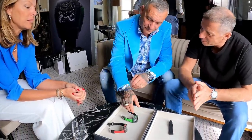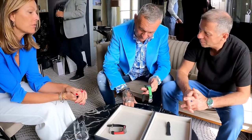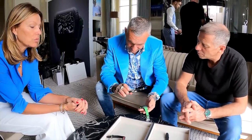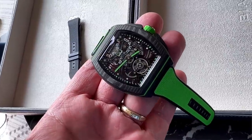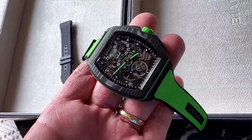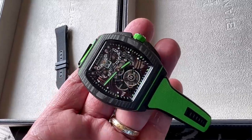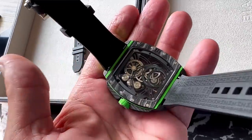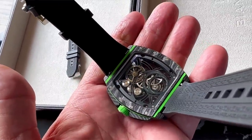Okay. So what do we have here in front of us today? So this is a brand new model. It's called the Flying Tourbillon Grand 8. Bianchet specializes in the creation of tourbillon watches. And what we like to do is an ultra-modern watch. And inside we use age-old design principles to build the movement, for the construction of the movement. So this is what we do.